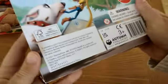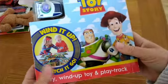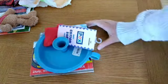$14.99. Who's going to pay $14.99 for that? Well, I probably would offer Franny. But that was a charity shop, little charity shop haul.